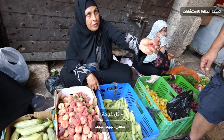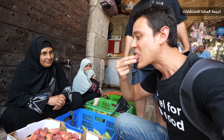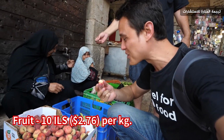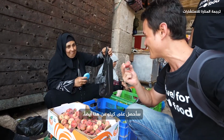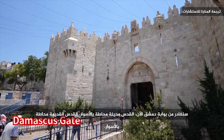Pita peach, okay. Pita, they look like a pita. That's delicious too. It's not too sweet. Kind of a little bit starchy. Getting a kilo of this too. Thank you. We're leaving out of the Damascus Gate.